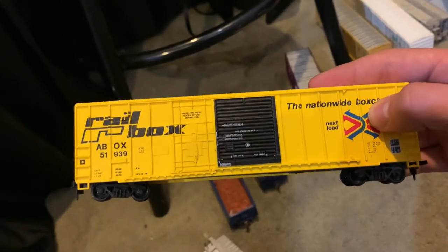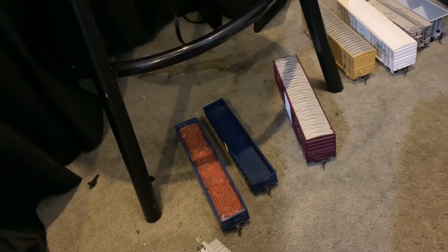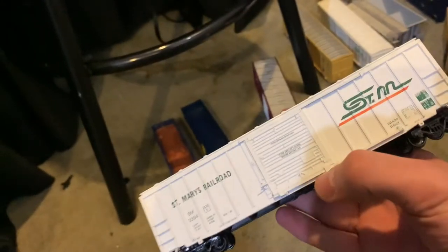Of course, another Rail Box car. Can never have enough of those. Here is a St. Mary's Railroad box car. Been looking for these, and they were only a couple bucks.